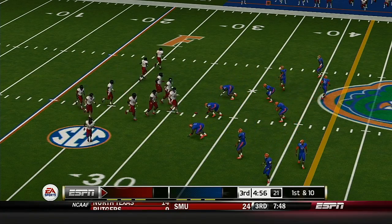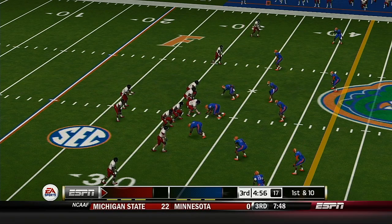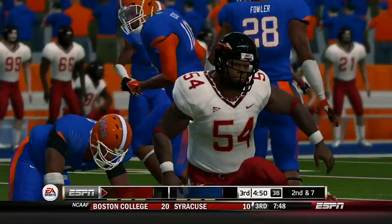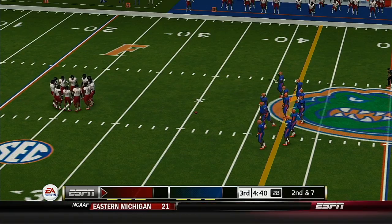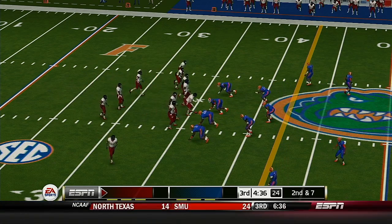There's got to be some sense of urgency to this offense right now. They don't have the luxury of wasting drives if they want to get back in the game. They'll bring him down at about the 35. That'll make it second and seven. Second down and seven. Ball on the 35-yard line.